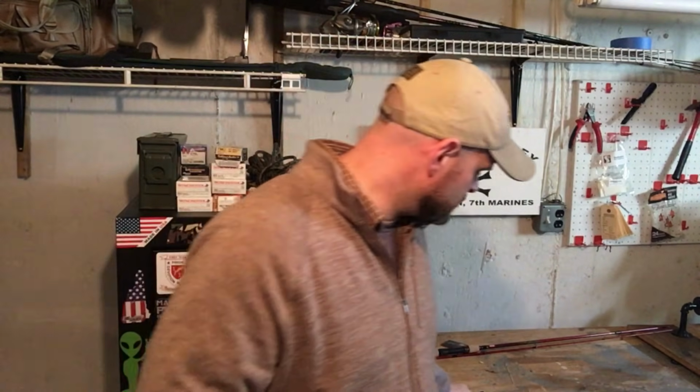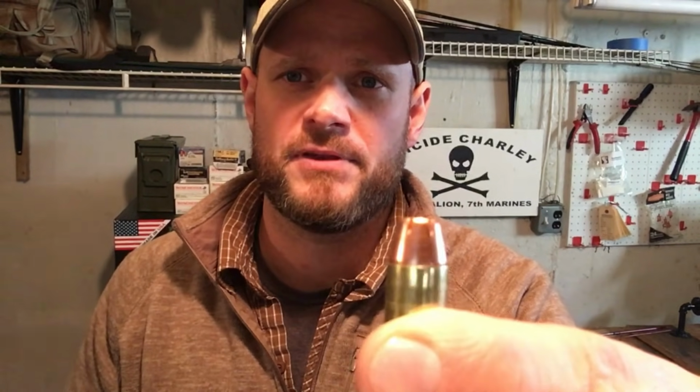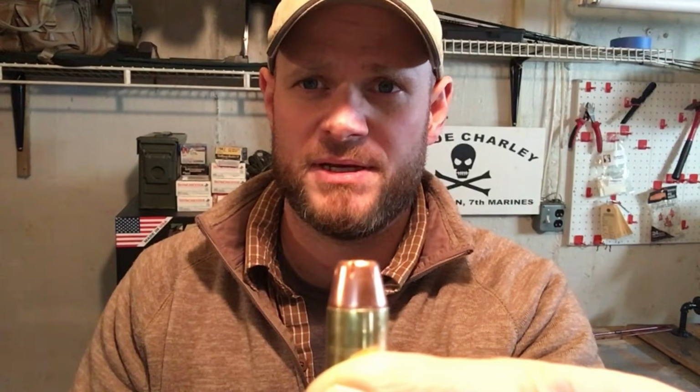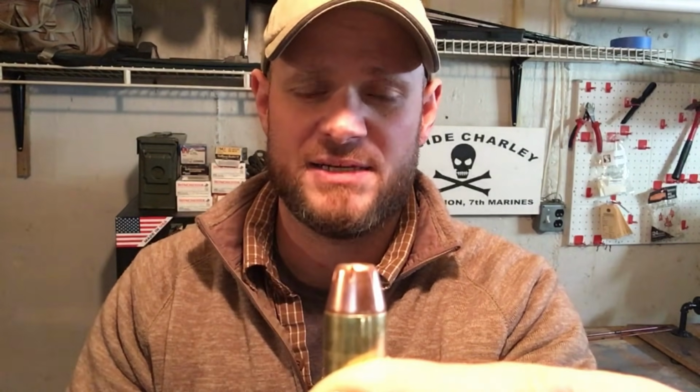Now, there are a couple of types of jacketed hollow points that you'll get, and like I said, you have this type right here. This stuff isn't in my gun, and I'm going to tell you why. Take a look at it really quick. What do you notice about it? It has a triangle and a flat tip on it.